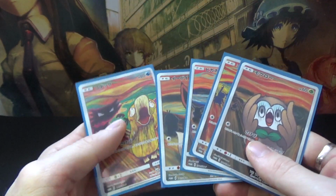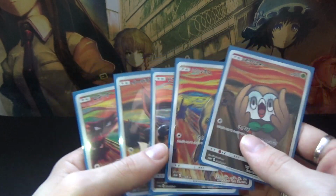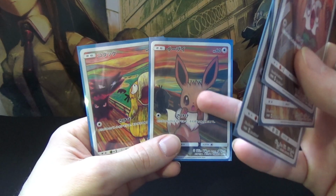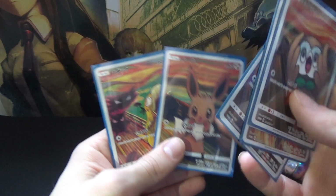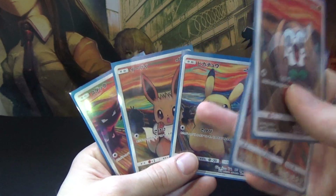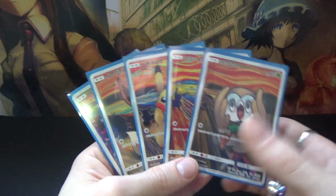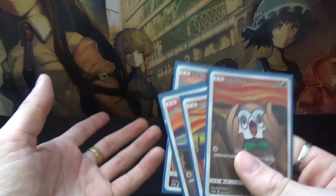Just as a general thing, you can see this is the order, so they're all Sun and Moon promos. This is the order of the numbers, and you can see that each Pokemon has a shadow in the back of the previous ones. Of course, all of them apart from the very first one, which is Psyduck. So you can see Eevee as Psyduck there, Pikachu as Eevee, Mimikyu as Pikachu, and Rowlet as Mimikyu. Anyway, let me start from the very beginning so you can have a very good look at them.